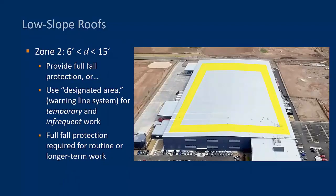Moving a little bit closer to the roof perimeter, if you're closer than 15 feet but greater than 6 feet from the edge, we're going to call this zone two. Again, you can provide full fall protection for any activities that are performed in this area, or for temporary and infrequent work, you can use a designated area. This is a new option that came on with the new rule. Designated area is basically a warning line system that lets workers know that they're getting closer than six feet from a roof edge.